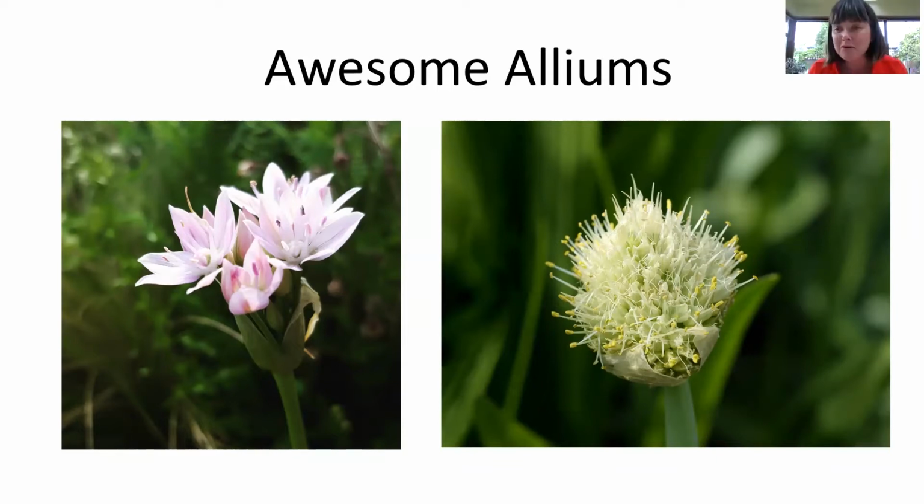I do egg sambos when we're going walking up the mountains for me and the kids, and onions don't go down too well, but chive flowers, win, absolute win. So definitely alliums are a great one to have in the garden.